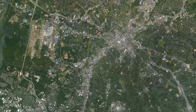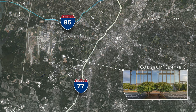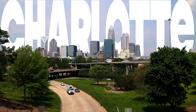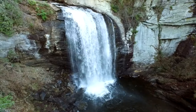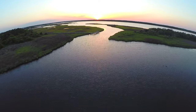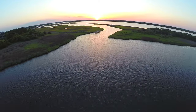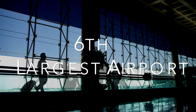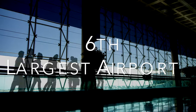Charlotte's major highways of I-77, I-85, and I-485 are all nearby, making everything Charlotte has to offer extremely easy to reach. Charlotte's geographic proximity makes it just a short drive from the beautiful Blue Ridge Mountains to the west and the many exceptional North Carolina beaches, only a few hours east. Charlotte Douglas International Airport, the sixth largest airport in the nation, is located just up the road.